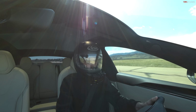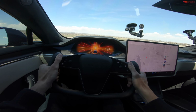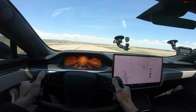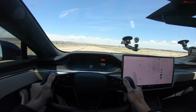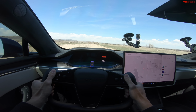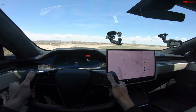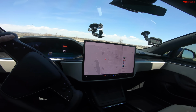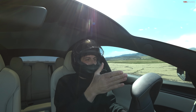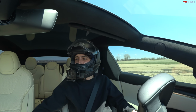Woo! Oh my god! Holy crap! Woo! I have no idea what the top speed was on that. Oh my god, brakes are pretty good too. Wow. Oh my god, it started getting a little squirrely there as we're going down, but I stayed in at full throttle the entire time.